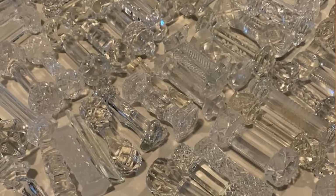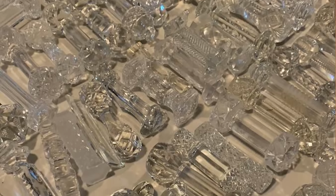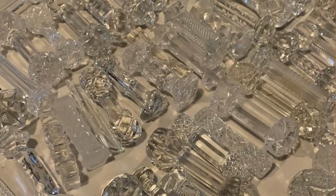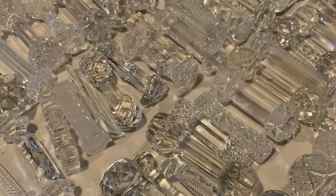I found these glass items at a yard sale. They aren't doorknobs, and some even look like crystal. The items come from a house with a large collection of different glassware, as well as a salt and pepper collection. Does anyone know what these might be or what they were used for?